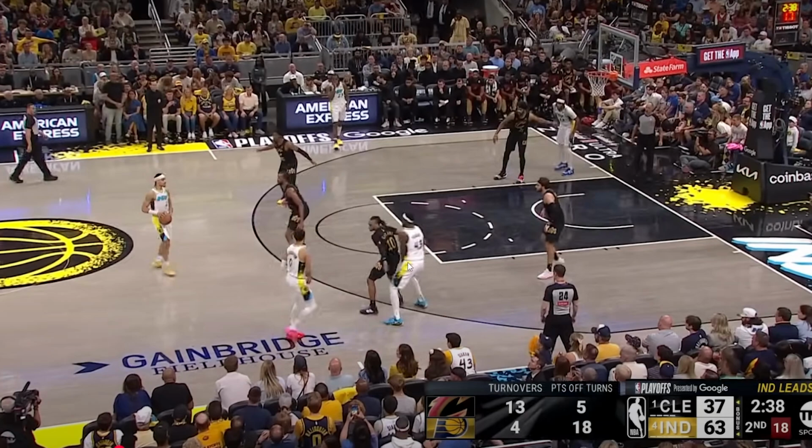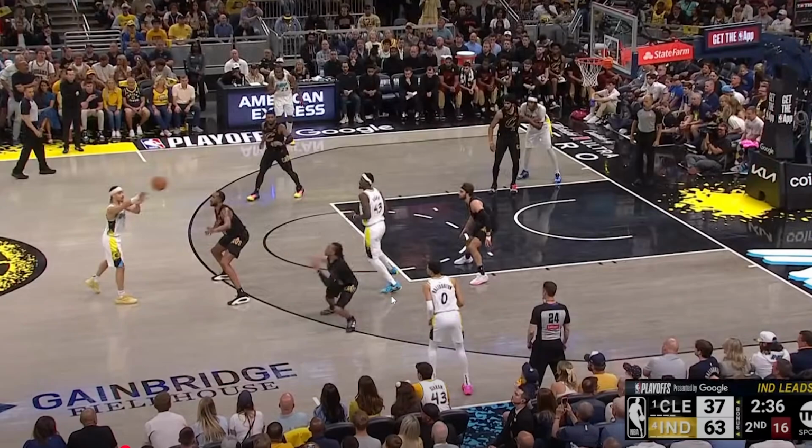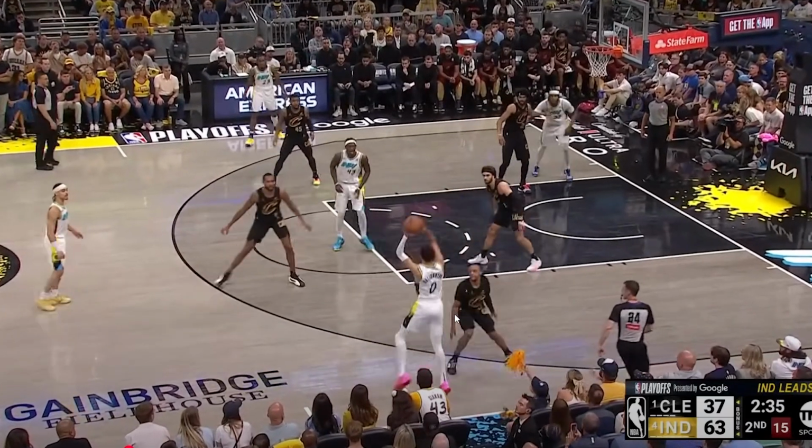We got Pascal Siakam setting a screen for Darius Garland right here, probably indicating that Tyrese is going to go across. Max Strus is going to have to come up. But no, did not go across, did not get that pass over. Pascal Siakam flares out. Darius Garland kind of has to bite a little bit, and Max Strus has to go up a little bit. Just enough time for Nembhard to get it to Tyrese.